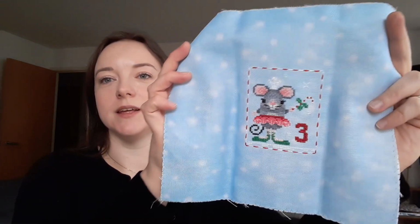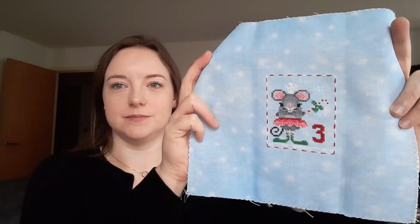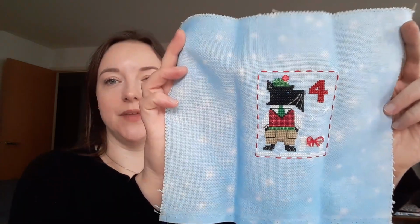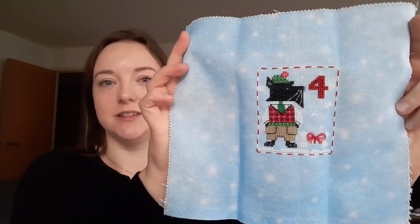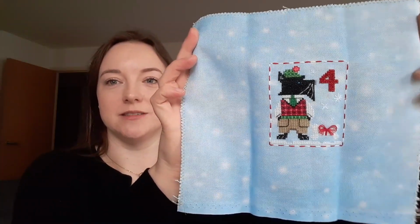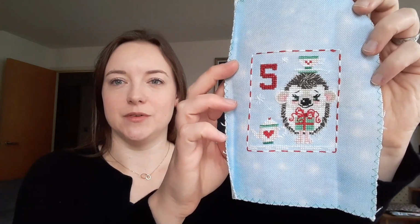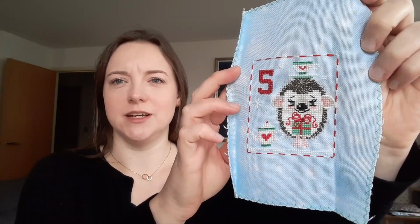So I'll just show you number 3. She's Mary Mouse, I think. So these are all free. All of these charts are free on the Brooks Books website. And I would really recommend them. They're really quick to start and finish. This is Duncan Dog with his little tartan sweater vest. They're all really quick and I just think they look so smart and I'm really excited to be able to finish them. Number 5 is Hattie Hedgehog, I think.